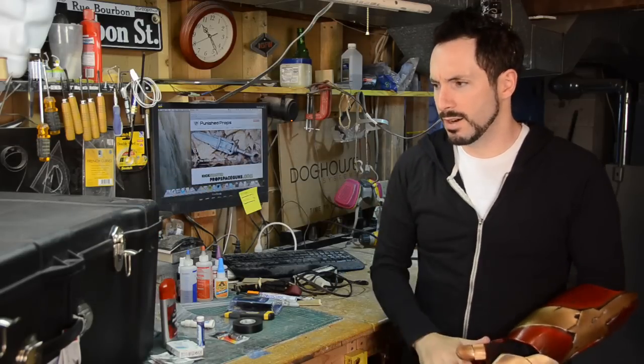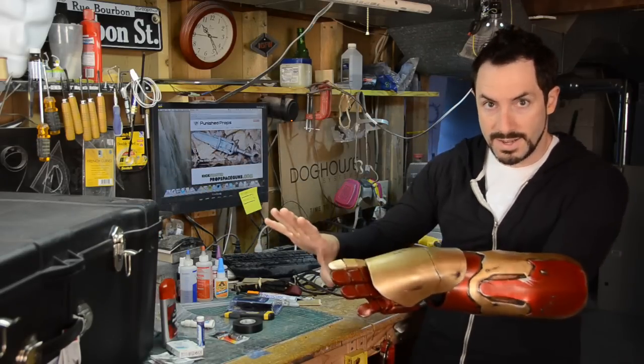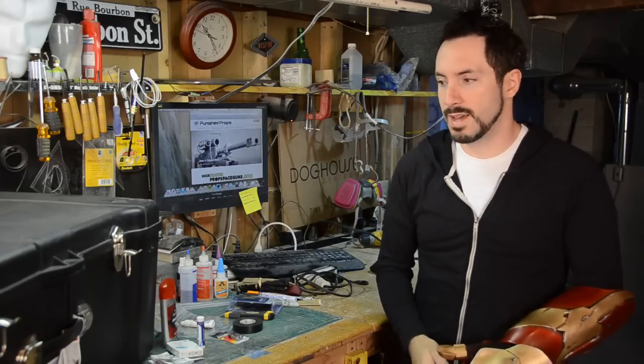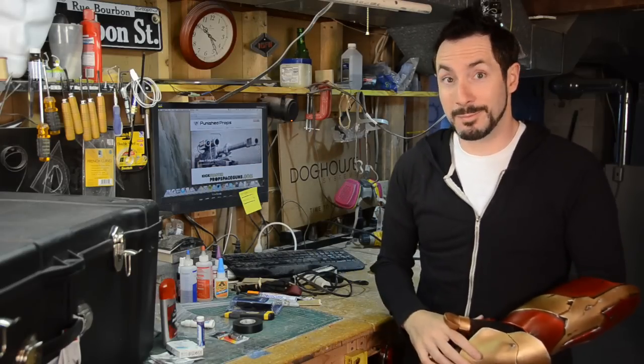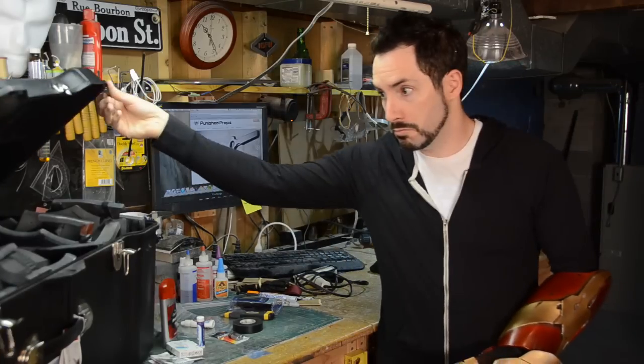This huge thing here is a container I got from Lowe's for about 30 bucks. It is the exact dimensions that most airlines use as their upper limit for how big it can be. And it fits exactly one Commander Shepard N7 armor. So that is a perfect size.